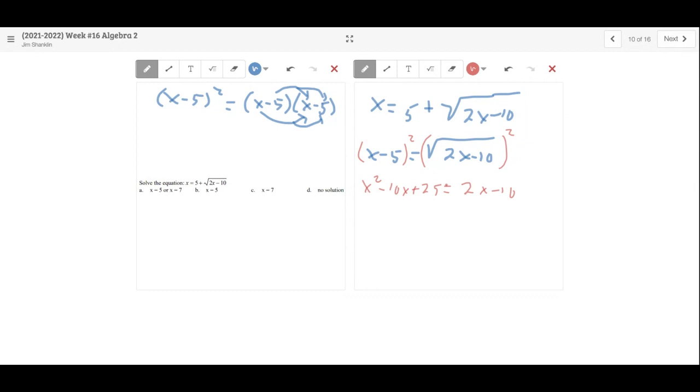It wouldn't be x minus 5 times x plus 5. No, because when you square both sides, you've got x minus 5 quantity squared. So it's x minus 5 times x minus 5. So you got to multiply that thing out. Okay. Now, what type of problem is it?